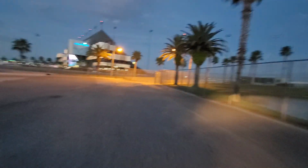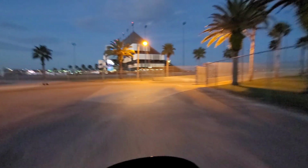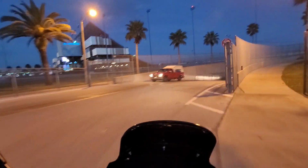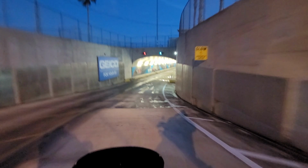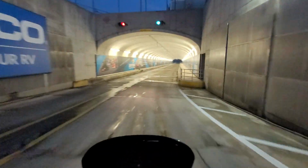This is the entrance right here, gate 40. This is where all the big rigs come in, and if you're camping on the infield, this is where you get in. You go through the tunnel at gate 40. It's pretty cool.